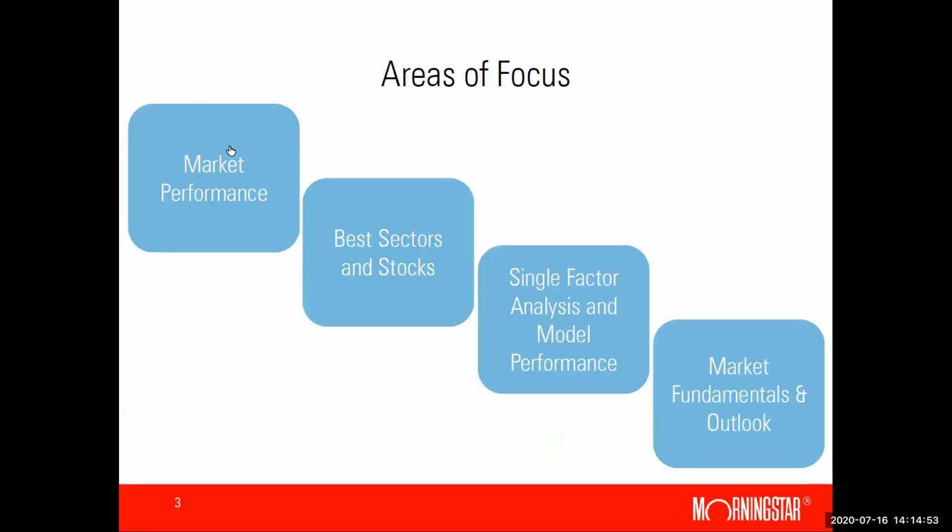So we're going to follow a similar structure to what we've done in the past here. First of all, we'll start off with market performance, then we'll take a little look at best sectors and stocks, follow that up with a little bit of a quant dive and do our single factor analysis, or SVT test as we like to call it here, and finish off with just a market fundamentals and general outlook.